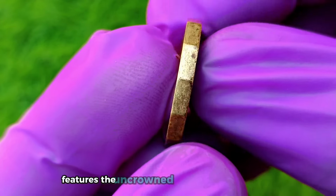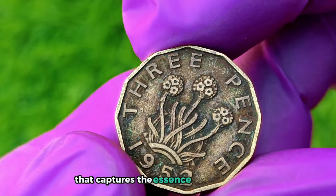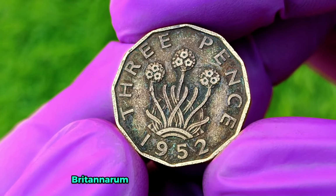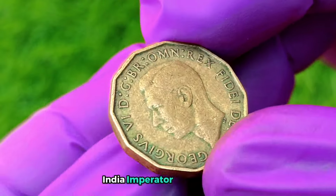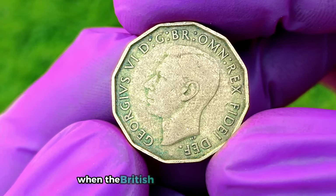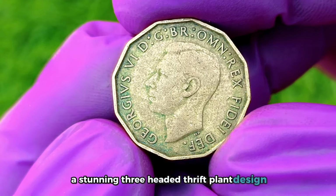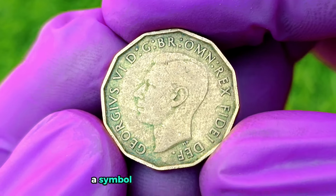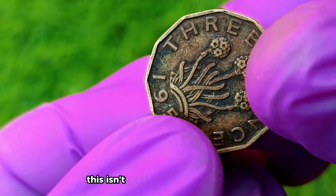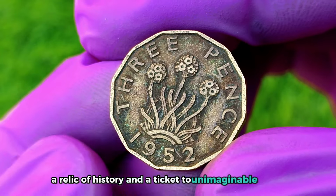The obverse features the uncrowned portrait of King George VI, a powerful and hauntingly beautiful image that captures the essence of a bygone era. The legend around it, Georgius VI Dei Gratia Britanniarum Omnium Rex Fidei Defensor Indiae Imperator, isn't just text, it's a proclamation of imperial grandeur, a reminder of a time when the British Empire ruled the world. And the reverse? A stunning three-headed thrift plant design with the denomination and date, a symbol of prosperity and wealth that perfectly mirrors the coin's own astronomical value. This isn't just metal, it's a piece of art, a relic of history, and a ticket to unimaginable riches.